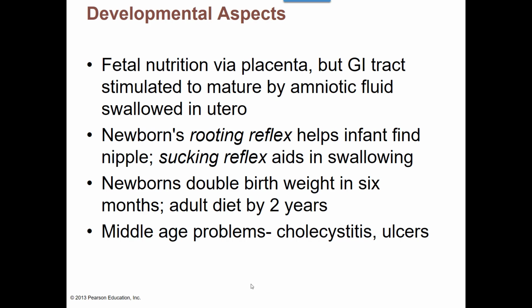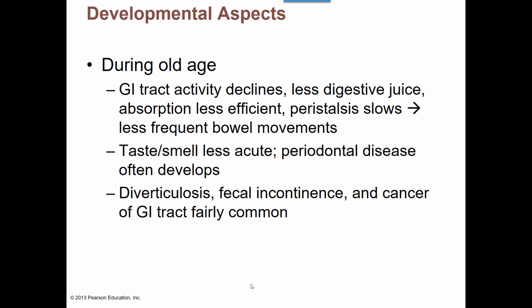As we get even older than middle age, your digestive tract activity starts to slow down. There's usually less digestive juices. Absorption of food is less efficient. Peristalsis slows down, and you have less frequent bowel movements. Now, the problem that comes from that is if you have less frequent bowel movement and that peristalsis slows, feces hangs out in the large intestine too long. And that's when you can get the constipation, because too much water is absorbed. It's why you see things like prune juice and fiber supplements always targeted towards the elderly, because their digestive tract is slowed down, which leads to constipation.